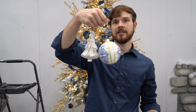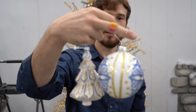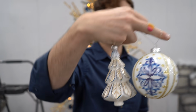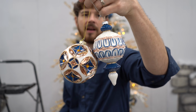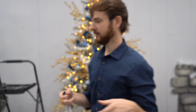Okay, we've got some blue and white and gold ornaments. We've got our fleur-de-lis, and then we also have our Christmas tree in the blue and white, but then we also have the coppery finish with some gold and the blue and white. So we're going to be adding all of these to our tree.